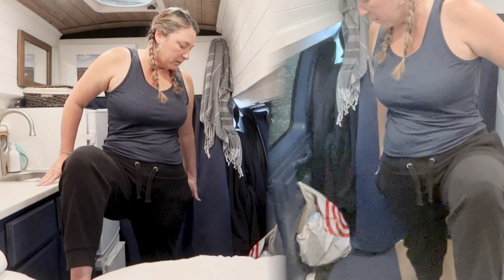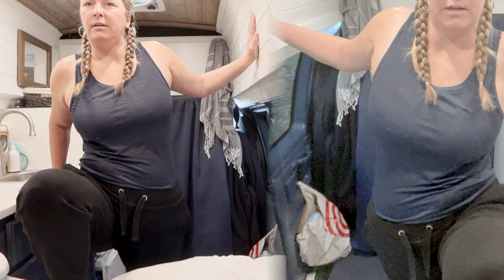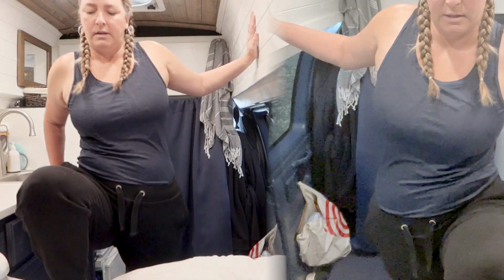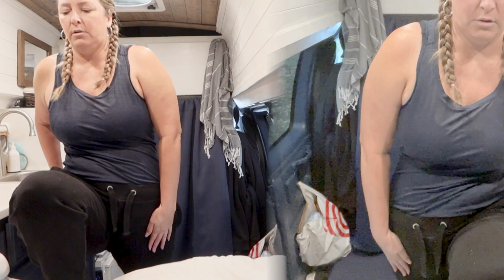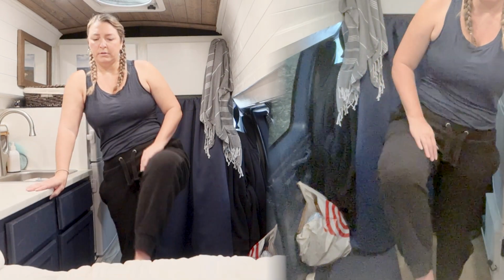You're supposed to put a block, like an angled block or a towel underneath your foot. I'm too lazy, so I don't do it. Lean forward as far as you can, and you'll feel it right in this muscle right there. Just do it like 5 or 10 times, whatever feels good. Whatever you do on one side, always do on the other.